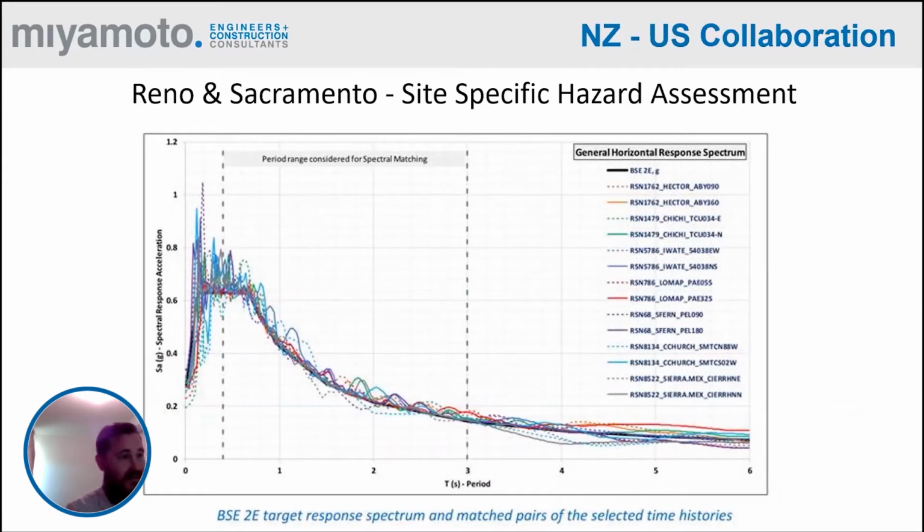Another interesting project. We looked at the site-specific hazard assessment for the regions, Reno and Sacramento. In order to do this, we matched real-life earthquake records with a design spectra, which the structural engineers there used in their dynamic analysis. It's a fairly involved process, fairly tricky to match these real-life earthquake records to a design spectra. It requires careful manipulation. You've got to really know what you're doing.